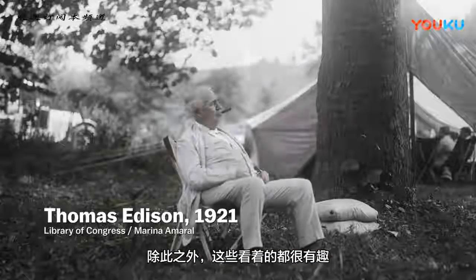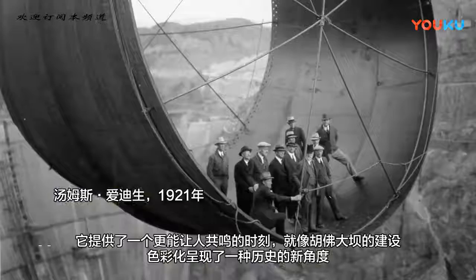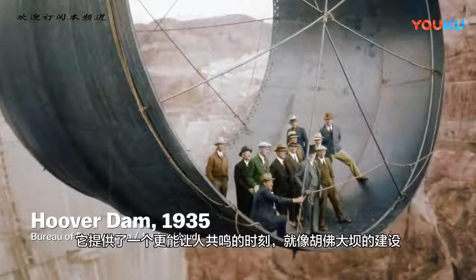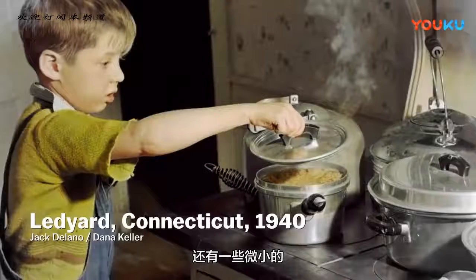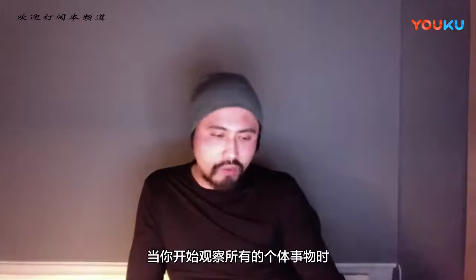Beyond the fact that these are really fun to look at, colorization presents a new perspective on history. It offers a more relatable look at huge moments, like the construction of the Hoover Dam. And small ones, too. You find out all these amazing stories when you start looking at all the individual things.